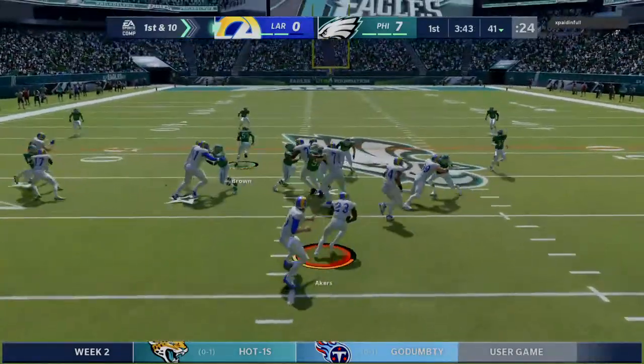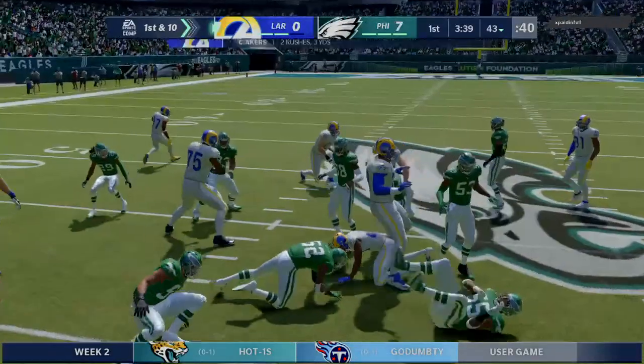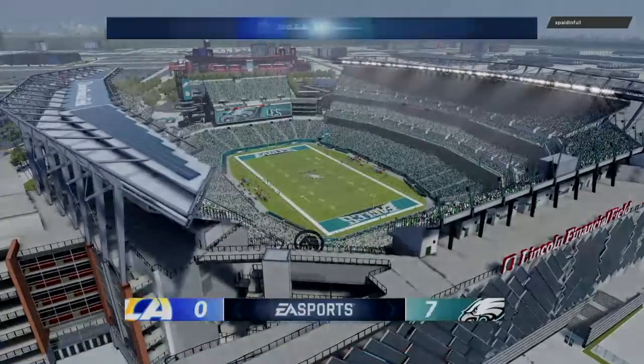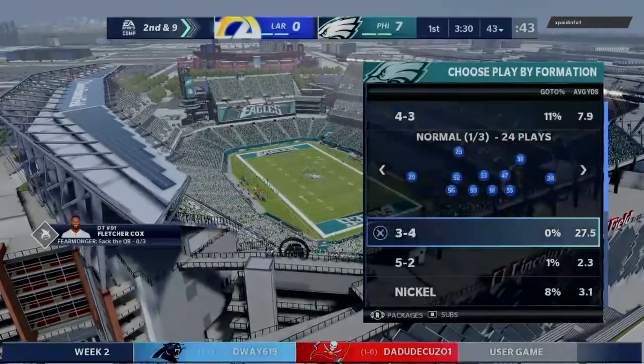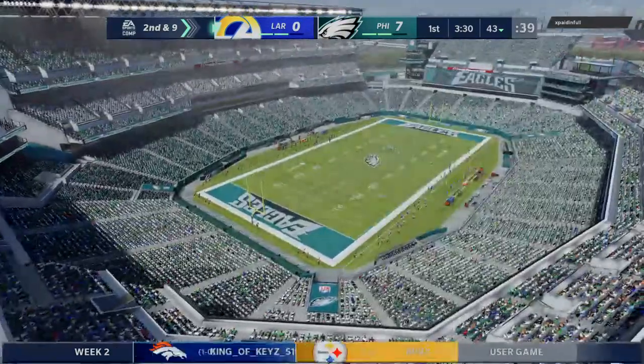One play has him up past the 40 already, and another 1st and 10. And not much there at all. Maybe a yard up to the 43. The ball carrier. And now the Eagles going to signal for a timeout. They'll have 2 remaining as we step aside here in this first quarter.